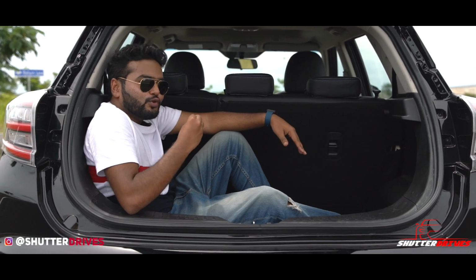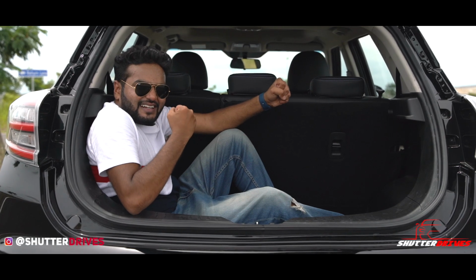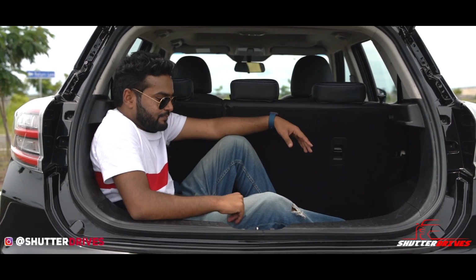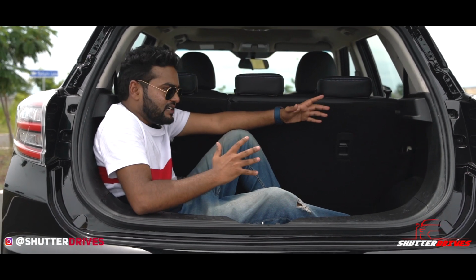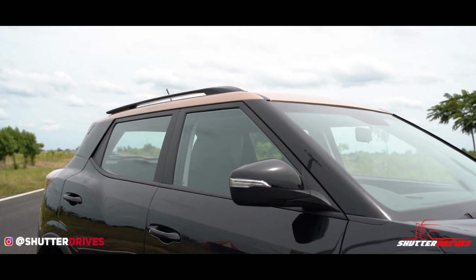Big thumbs up to Mahindra for actually listening to the consumers and then improvising the boot space, because in that car you barely can stuff anything, and that was one of the reasons why that car wasn't appealed by people in terms of the boot space. Here things are much better. The practical boot space of this car, आपने तो देख लिया, आप कुछ भी रख सकते हैं यहाँ पे. Big thumbs up there.